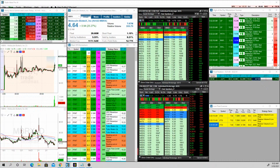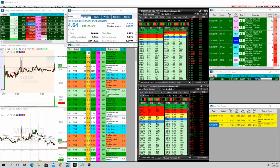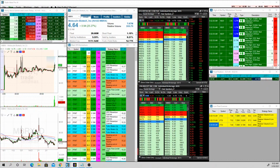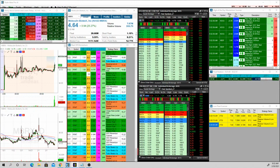I find recently this hasn't worked in the market. We're seeing them just squeeze it out first and then unload it. So let's see what MBRX could do. Let's see if this thing can maybe push into 5.